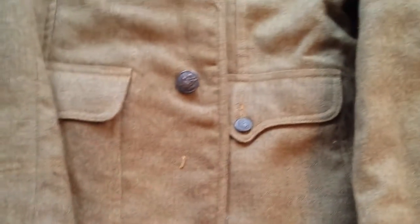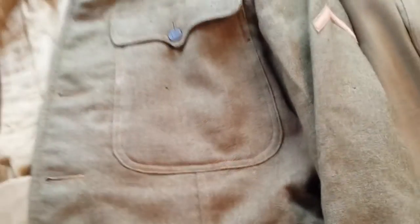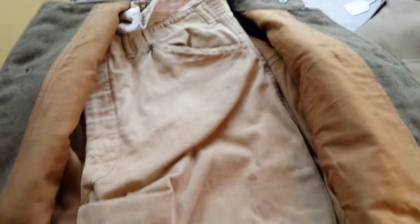It is missing a couple buttons at the bottom, but that's okay. Overall, it's in really good condition. There's no way I could imagine wearing one of these. Wearing the wool, it just itches and it's so hot. But it's just unreal what the men had to wear when they fought in the trenches and everything. I think it would drive me nuts.